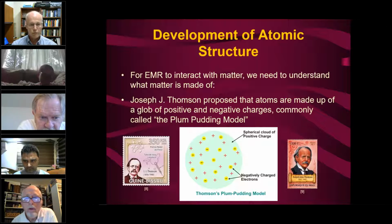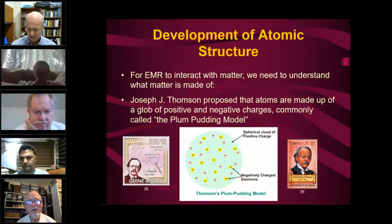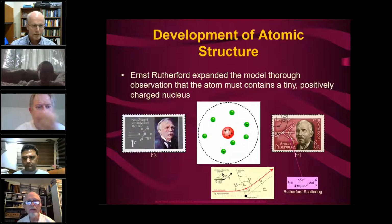Thomson came along and he proposed that atoms must be some sort of glob where you've got positive and negative charges kind of mushed together. It was called a plum pudding model. So if you imagine a plum pudding, it's a nice pasty mix, and then you got these plums in there. You stick your finger in it, you can pull out a plum. So that was his concept, that the positive charges were just kind of the plums in this mix. Good initial start, not quite right.